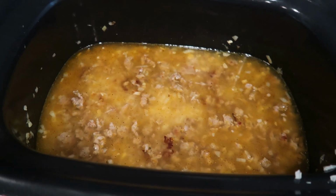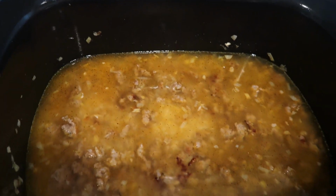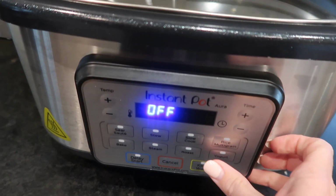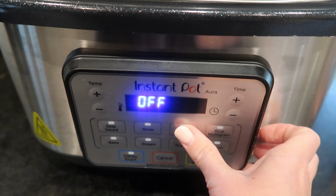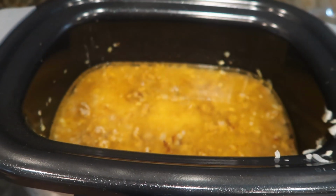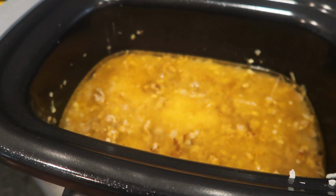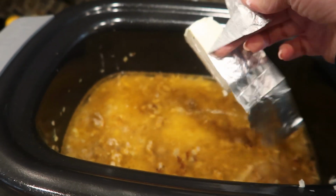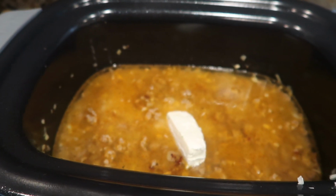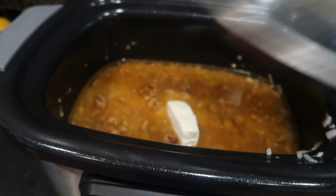I'm popping the lid on, and I'm going to put this on the rice setting. The low rice setting is what the manual says to cook any kind of white rice on, so that's what I'm going to set it on. And then we'll come and finish it up whenever it's done cooking. Almost forgot. I'm gonna toss in 2 ounces, which is 4 tablespoons of cream cheese. I'm just putting that on the top so that it softens up as the rice is cooking, and then I can stir it in once it's done cooking.